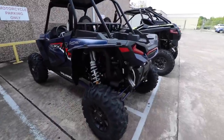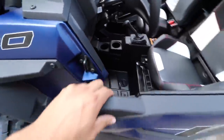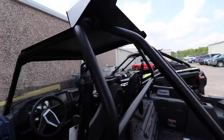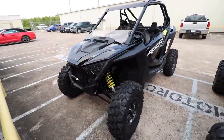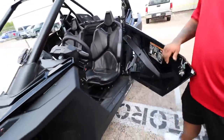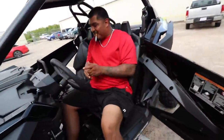This is the one I got, the 1000 XP. Y'all check it out. Has the speakers on the doors, navigation. It has a roof with the wing. Got Ruben's over here. This is more sporty. This is a turbo and everything. The seats. Hey, your steering wheel is so sick, bro. Look at that steering wheel. Open the roof. Damn, bro. Them seats. Comfy.